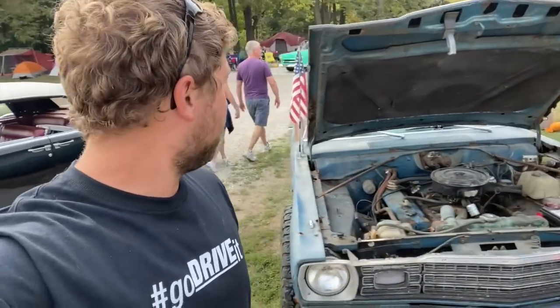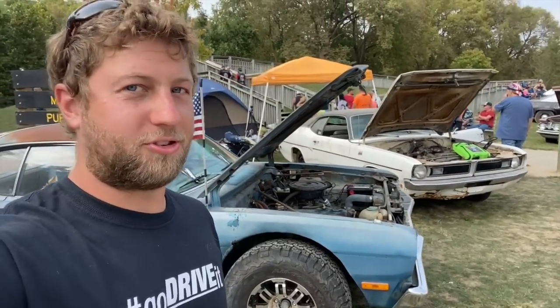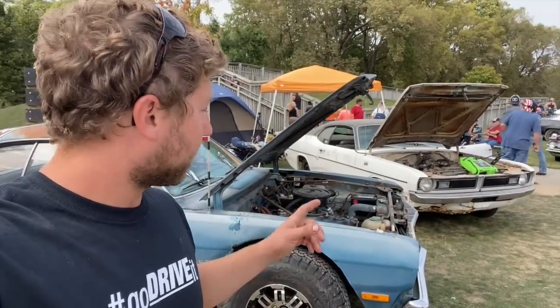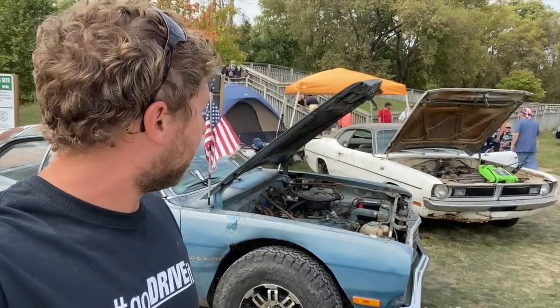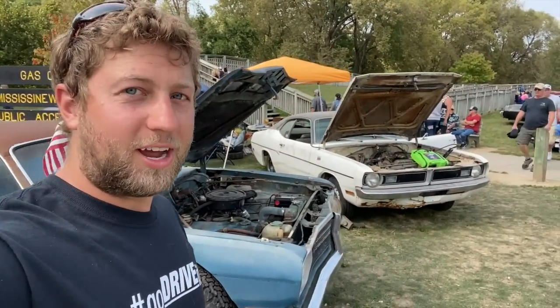Jarrett just decided to show up, and he brought the Ruster. So I think we're getting ready to run both of these cars down through the judging. And I still haven't pulled the varmint out of the passenger floorboard in the Demon yet, so we'll see how they judge that.